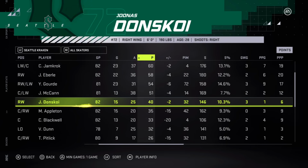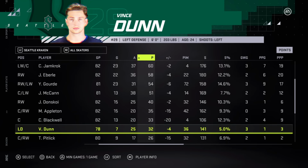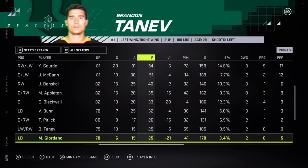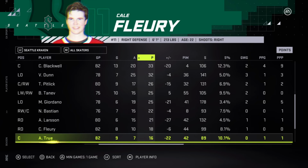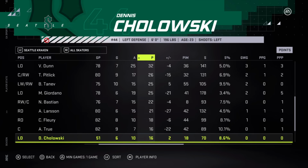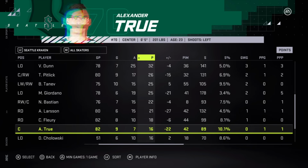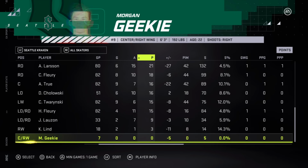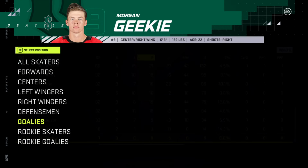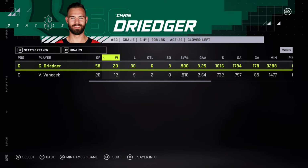Yanni Gord's right there. McCann, you know, the first line player. Oh, look at Blackwell. Blackwell did okay, considering. Peglic's up there. Oh man, this is minus 21 for Mark Giordano. That is quite sad. Minus 27 for Larson. Yeah, this team had a rough go in the simulation, and obviously those younger guys getting into a few games.